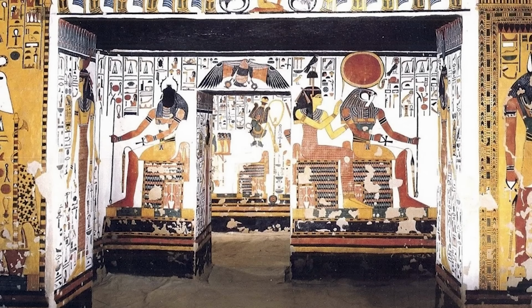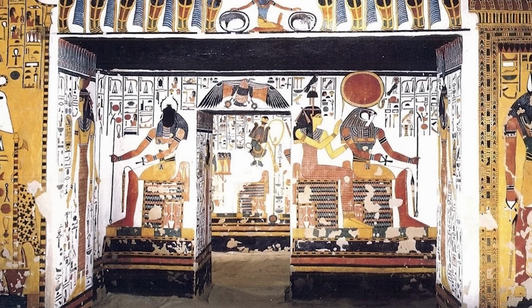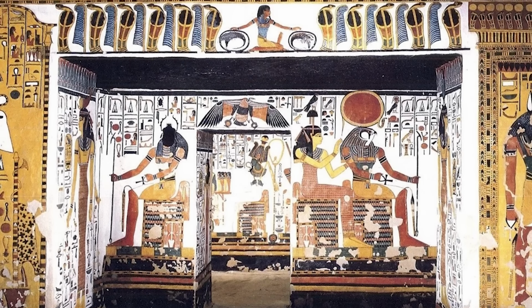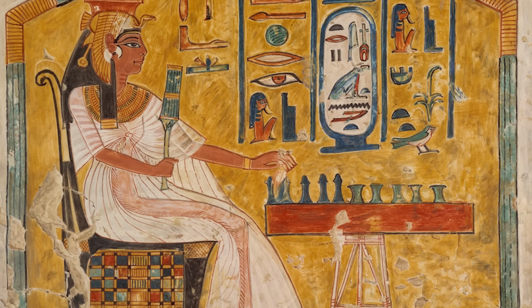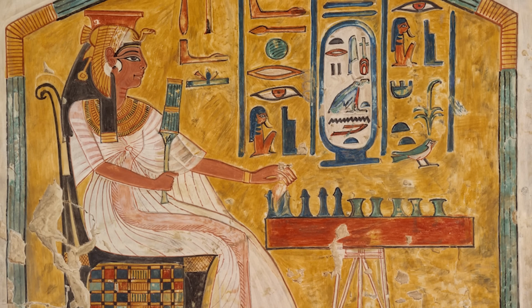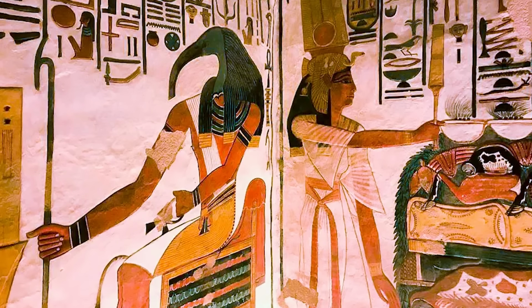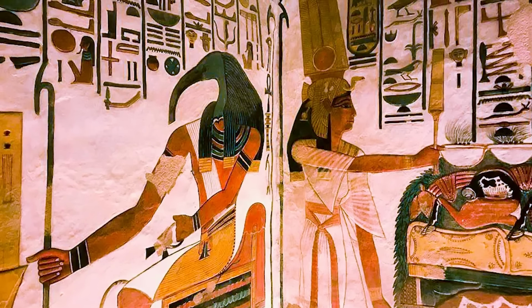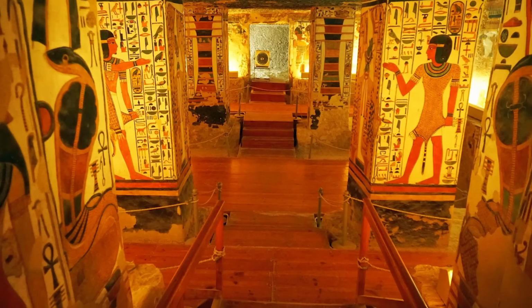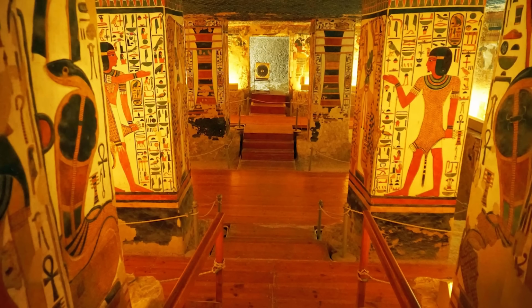The paintings in the tomb reveal a lot about Nefertari's life and the Egyptian beliefs surrounding death. One famous image shows her playing a game called Senet, showing the importance of games in her culture. There's also a scene of her meeting Thoth, the god of writing, meaning she may have been literate. The wall art also shows scenes from the Book of the Dead detailing rituals and tests Nefertari would face in the afterlife. After this discovery, it became clear that the tomb had suffered from looting, unfortunately.